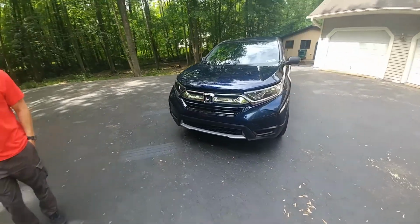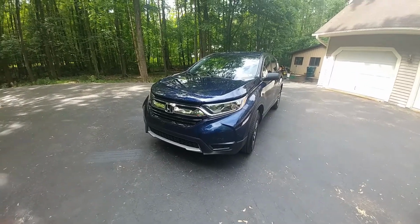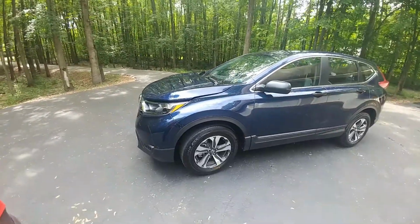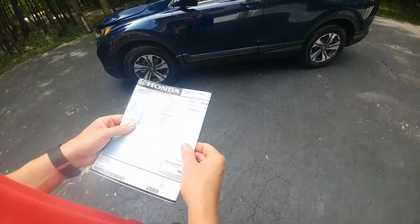It's got plenty of cargo room. I think what was the horsepower, Brian? 184 horsepower. Yep. It's got the i-VTEC. And I think it gets 32 miles to the gallon highway and 26 city. Yeah. So Brian's got the specs here. Let's go over the list. We actually have this window sticker here.